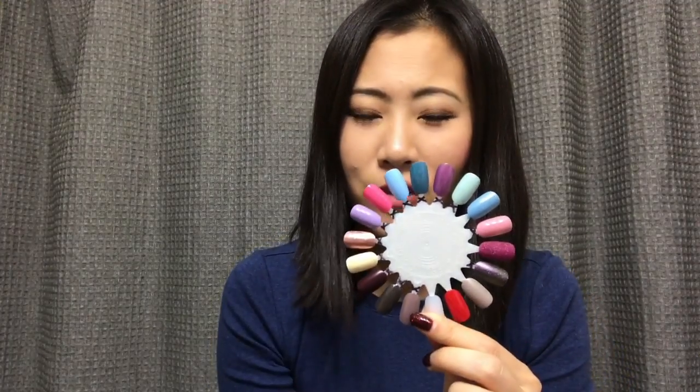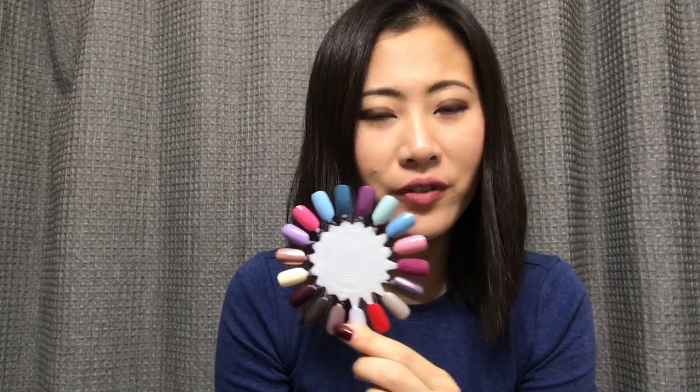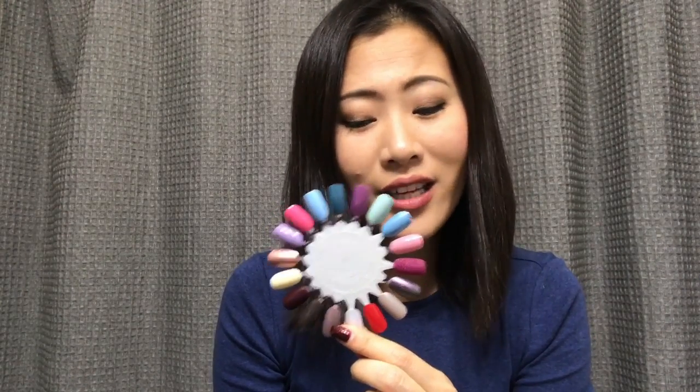Actually, I did the math wrong because I realized I decluttered 1 shade. So I was able to finish 12 bottles in a year, and I have 4 that are kind of close to being finished. So I think that's not bad for the entire year. That's pretty much a polish per month, and that's really not bad.